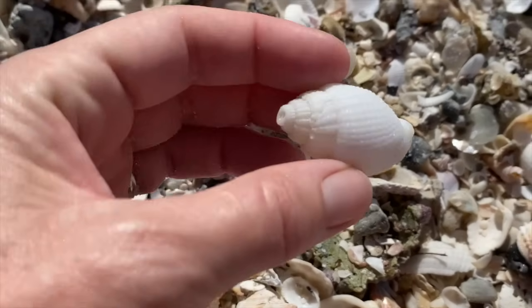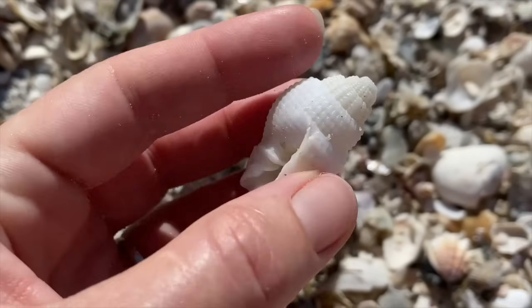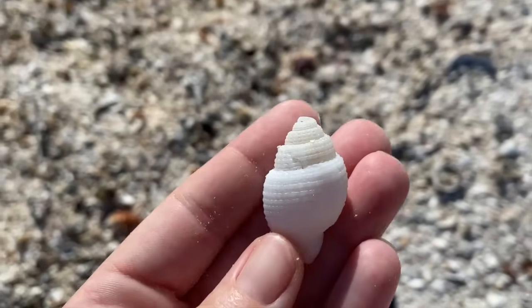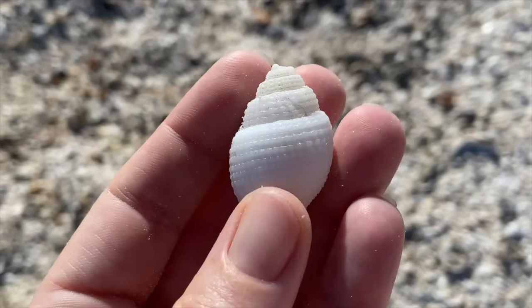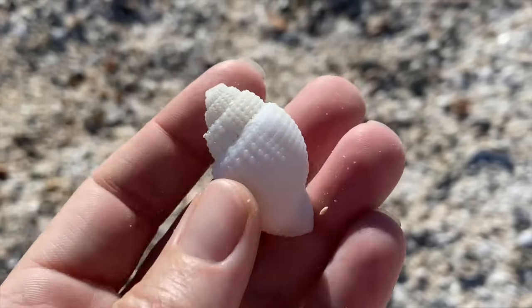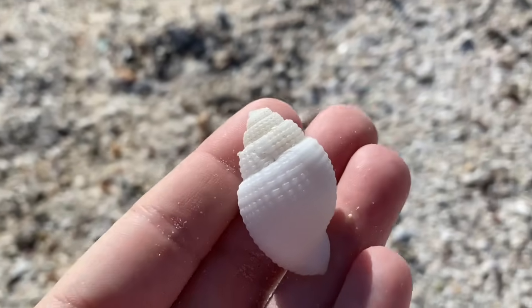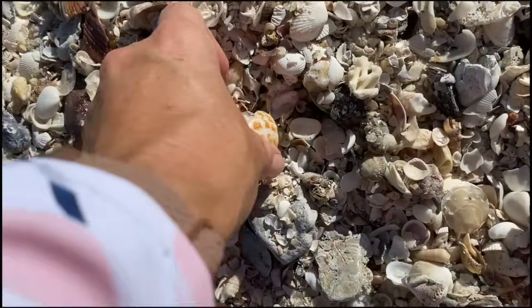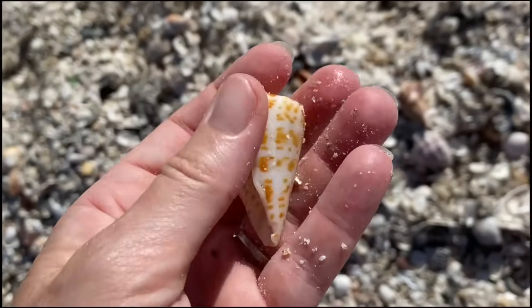First of all, albinos are awesome and cool and just very unusual. This is an albino nutmeg. It's almost perfect. It's really big. It's missing its little top, so it should have a little pointed top. Oh, that is so cool. I do love me a good albino. So hold on to that albino nutmeg.